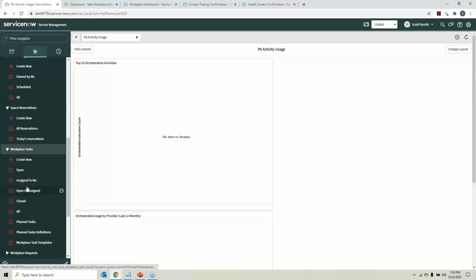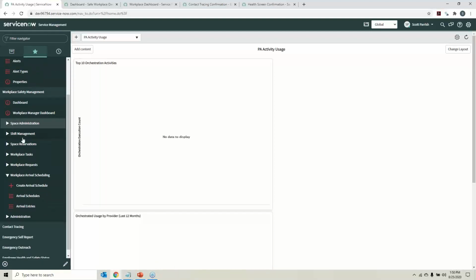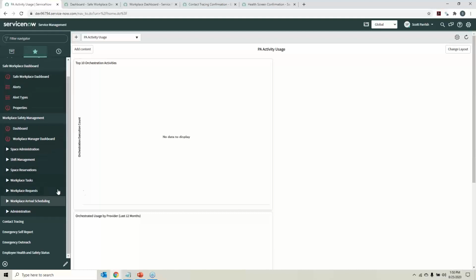workplace tasks. These tasks would be mainly for cleaning purposes. So if the first shift comes in and does their work, then you want to create a workplace task to have maintenance come in and do cleaning of the area so that the next shift that comes in is working in a safe environment. There's a lot of moving parts in this workplace safety management part of the application. And unfortunately, with 10 minutes left, we just don't have time to get into it too much. But that's the foundation for the workplace safety applications.